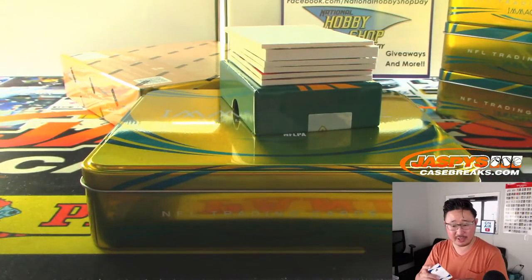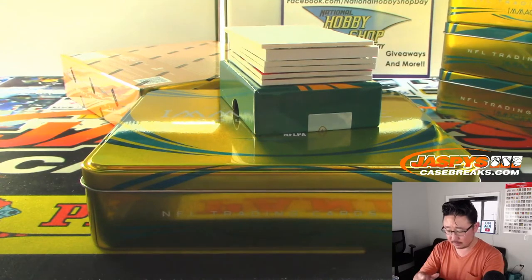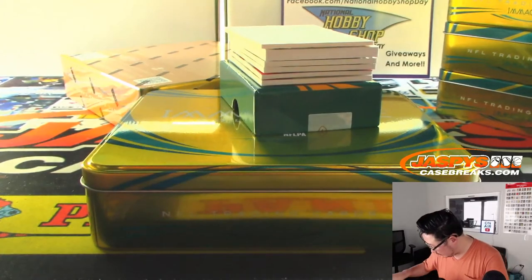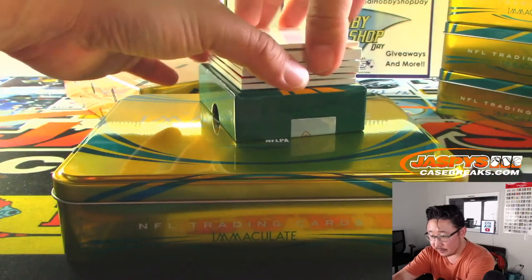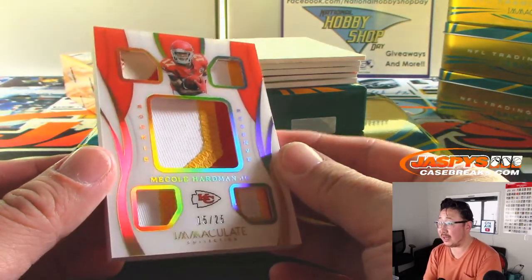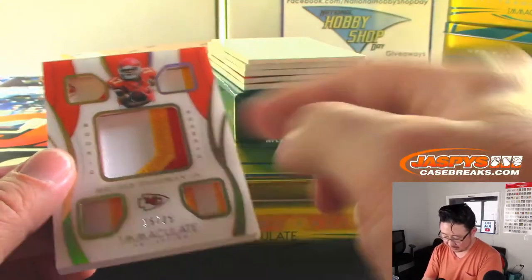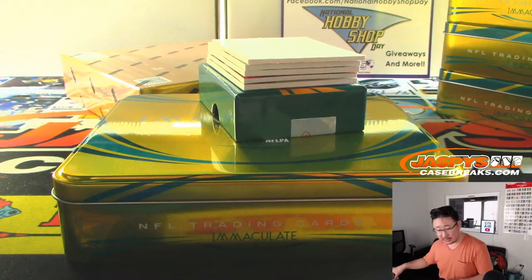55/99, LeSean McCoy, Bills, Tony Covert, Buffalo. That aside, running out of room on the left side here. Rookie reserve, Mecole Hardman Jr., 15/25. I really like this rookie reserve. 5-piece relic right here. I think that's a sharp design. And that's going to go into a slider box, too. That's for Evan and the KC Chiefs.